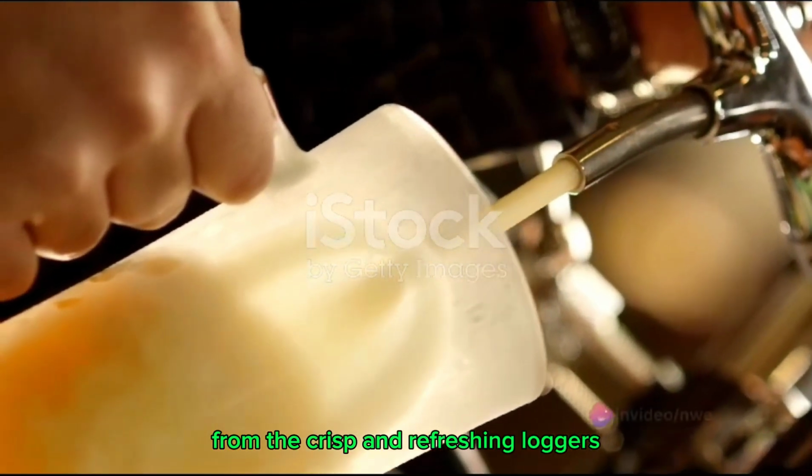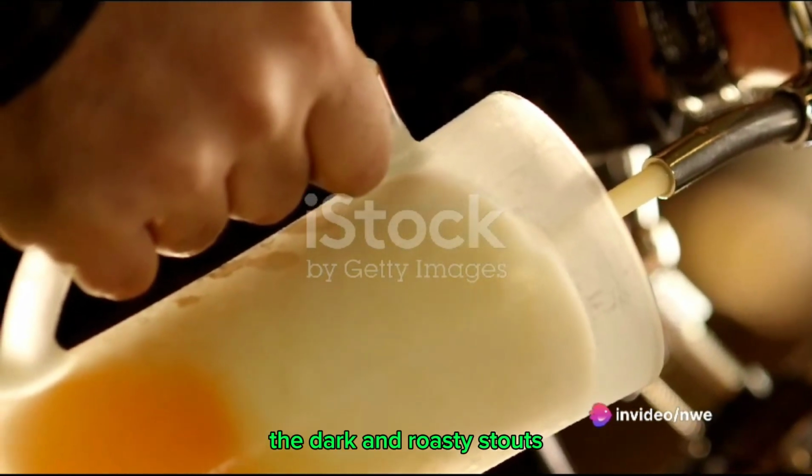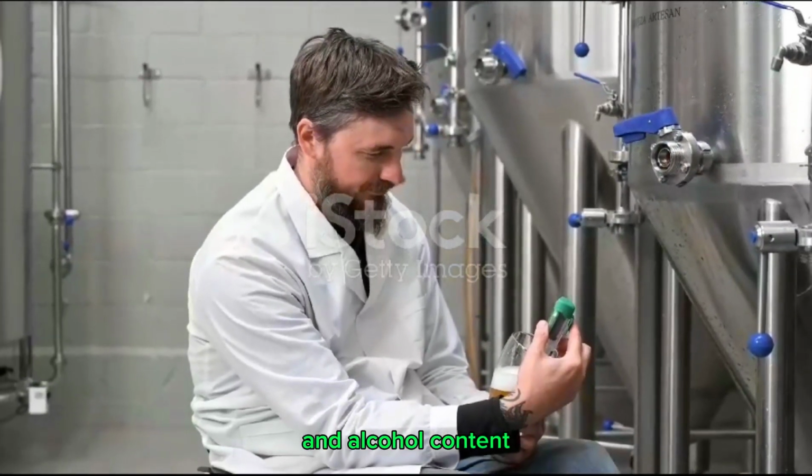From the crisp and refreshing lagers, to the hoppy IPAs, the dark and roasty stouts, each beer style has its unique characteristics in terms of flavor, aroma, color, and alcohol content.